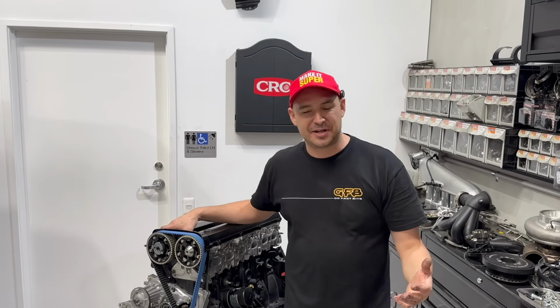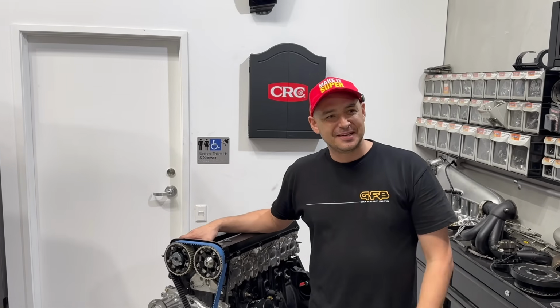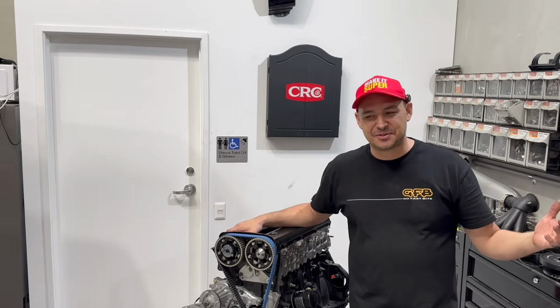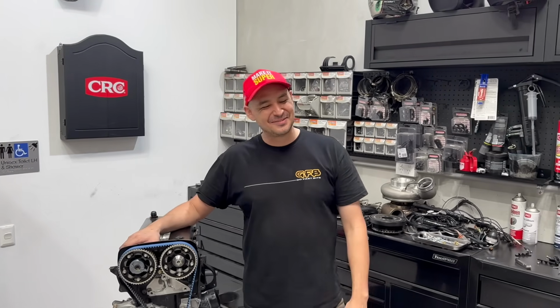I actually did scratch the engine bay getting the engine out. I didn't cover it. I was a bit bummed about myself. Doing it by myself was a stupid idea anyway. I had a casualty with the windscreen, but it is what it is.